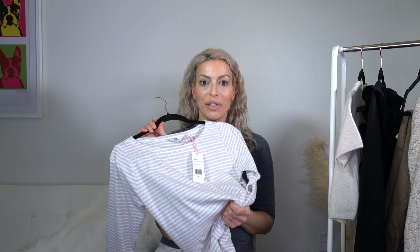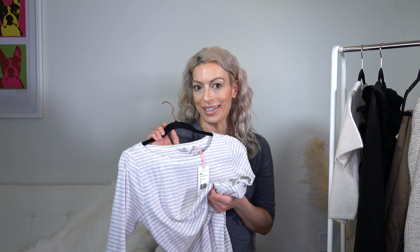You can also wear it with a pair of trousers and dress it up just a little bit. I think this is a very lovely piece and a good staple for the wardrobe. I'll show you how I styled it right now.